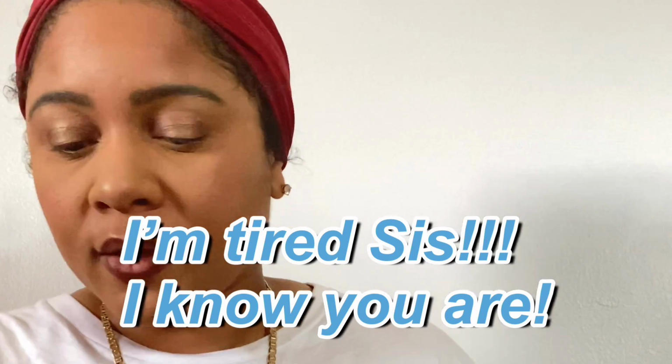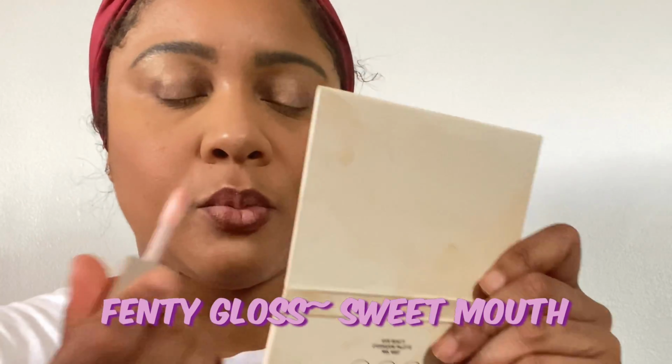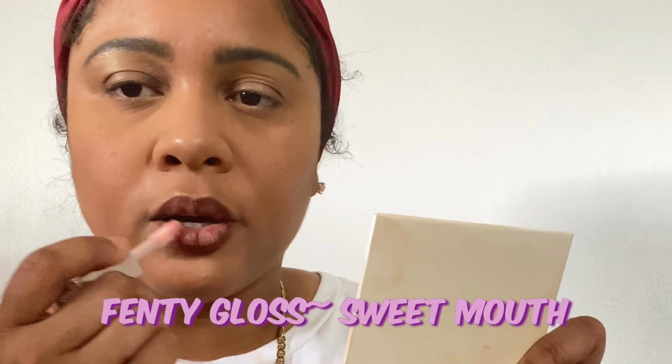Okay, so that's off. And so now what we wanna do is, why is everything falling? We should use Sweet Mouth. This is the Fenty Beauty Sweet Mouth. It's not a new shade, but it's not old either. So we're just gonna go here, put it on as a gloss.